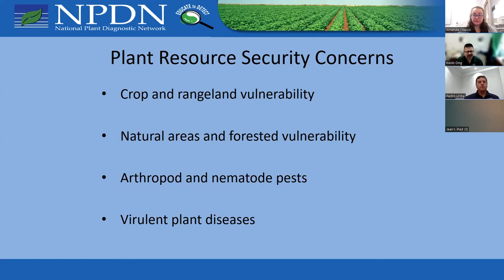So this is almost 20 years later, and we still have issues where we talk about crop and rangeland vulnerability. It's easy enough, if somebody wants to do something bad and get away with it, they could potentially utilize a pathogen in a field. Or much worse, or much more realistic, is the fact that we have exotic pests and pathogens of concern that come in through natural means or through accidental means by people carrying them.